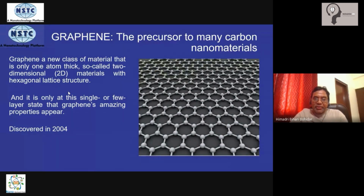And the first time it was synthesized, or made in the lab, was by using a very simple method, because of the understanding that there are monoatomic layers of carbon which stack together to form graphite. So therefore, in principle one should be able to separate these monolayers and take them out and study them. This is what was done in the year 2004.